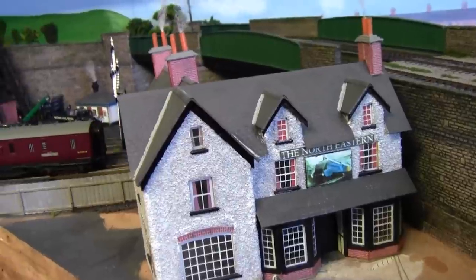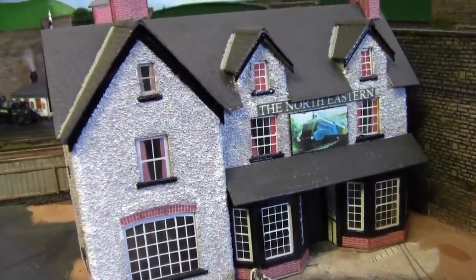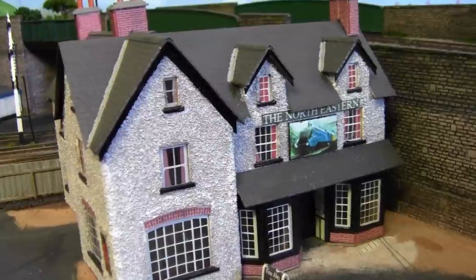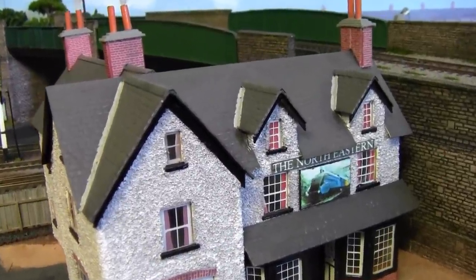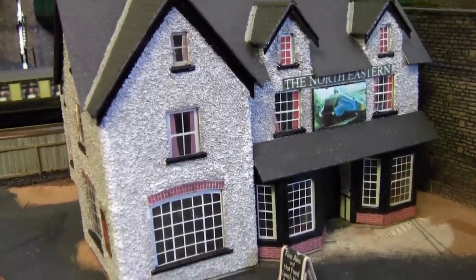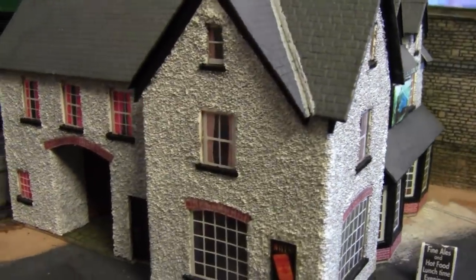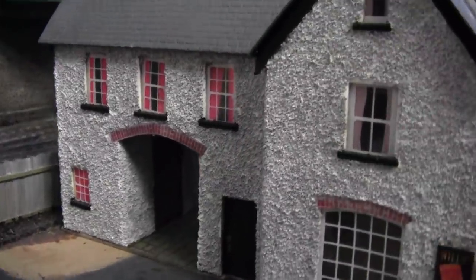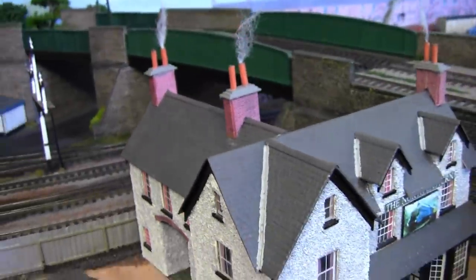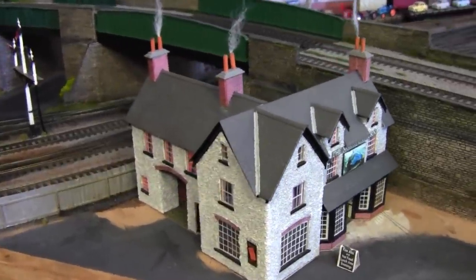So here's a Metcalf kit that I kit-bashed. I was given this and it came in a really poor state, and I had to change the roof, just absolutely gut it, and put in a new floor and pebble-dashed it. Added some brick arches here and here, and added some windowsills, and I had to make up two new chimneys for it as well. So that was a bit of a job, and I enjoyed doing that.